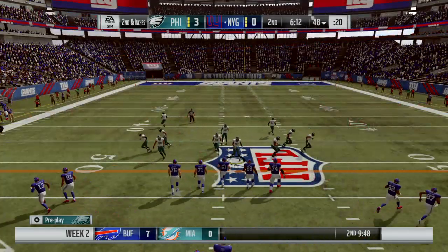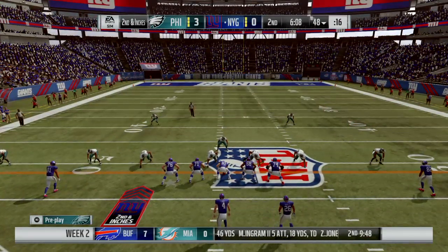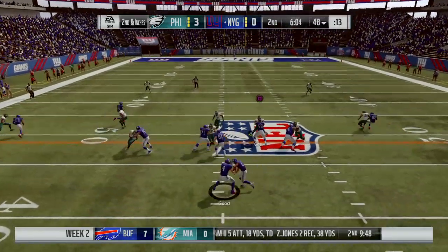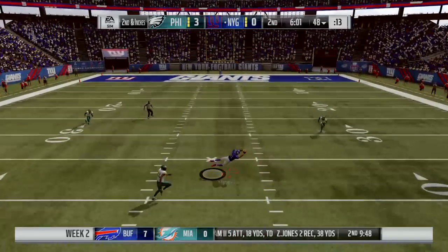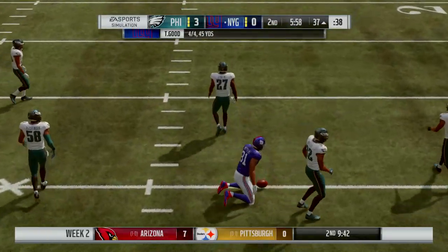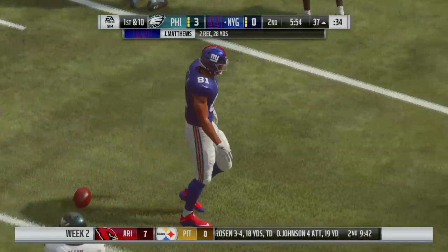So 2nd and inches after that first down completion went just shy of the marker. Hurry up, here we go. Here's a play fake as they set up to throw. And he'll lay out and pull it in. What a diving catch there. 15 yards through the air and a first down.